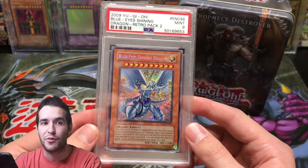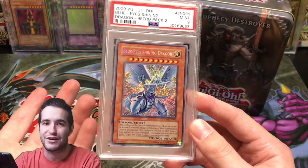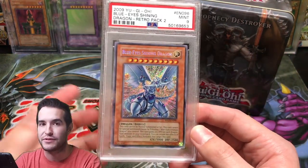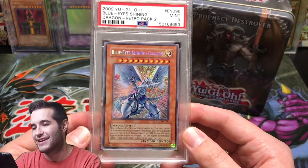I'm still happy with pulling this card. I mean, this is incredible. I'm not looking to sell this card at all. Even if it was a 10, I wasn't looking to sell it. I had people tell me if it got a 10, they would buy it. I was like, I don't know.